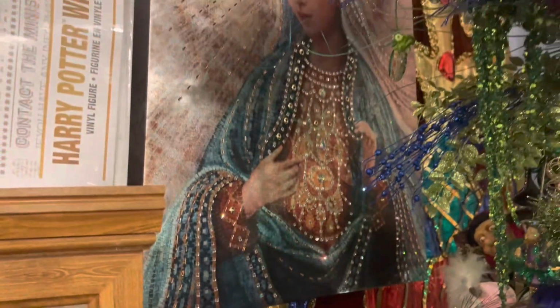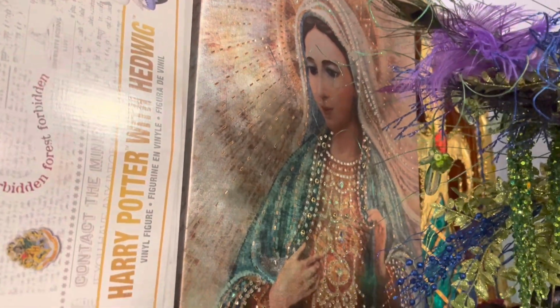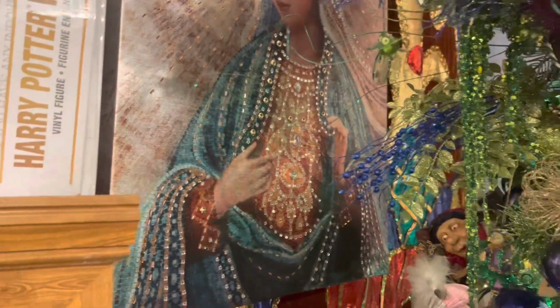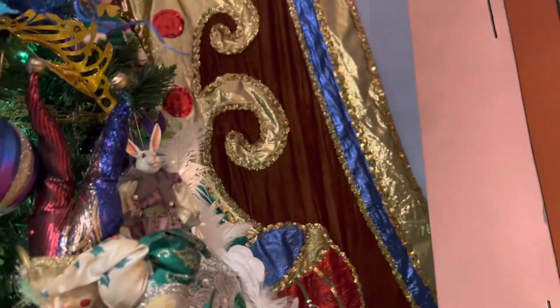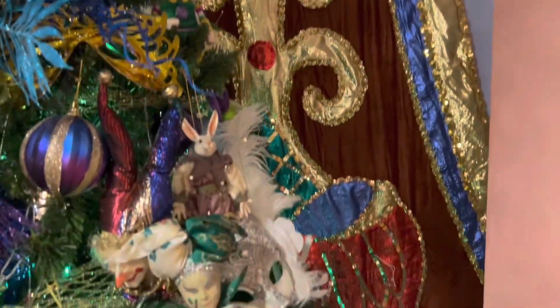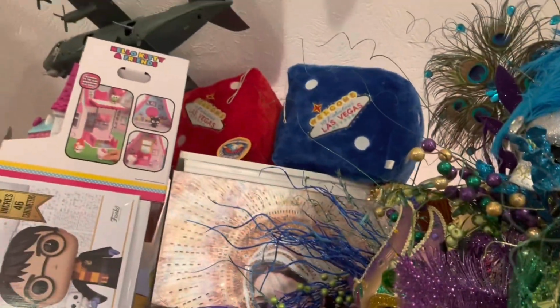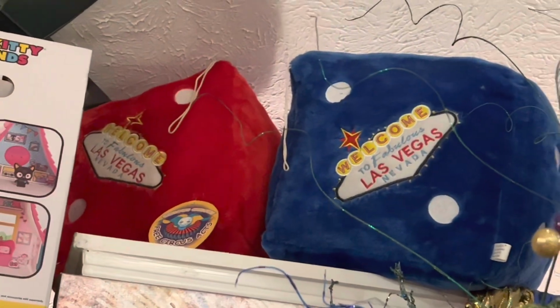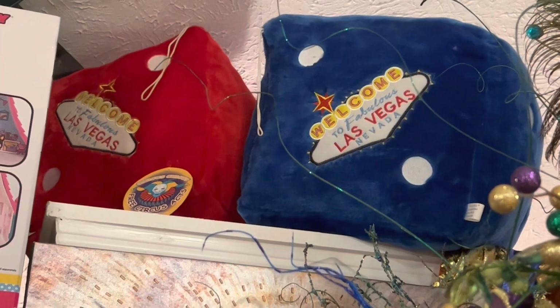Right behind the tree, we have this jeweled, very beautiful portrait of the Virgin Mary, and she's worth about $35. And then we'll move to the other side of the tree. So you can see behind it, we have this huge Mardi Gras King Carnival cape that's worth at least $200. I think it's worth a lot more than that, but we're going to say $200 just to be kind of conservative. And then at the top up there, we have these 2 giant plush dice from Las Vegas we won at one of the games at Circus Circus, and they're worth at least $20 each.